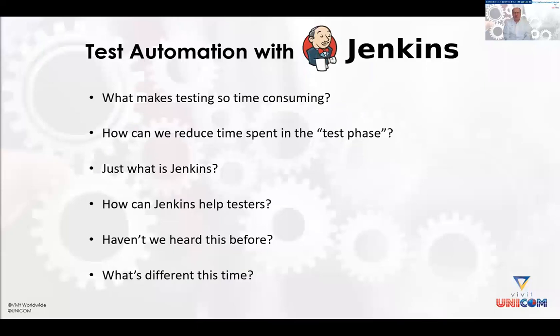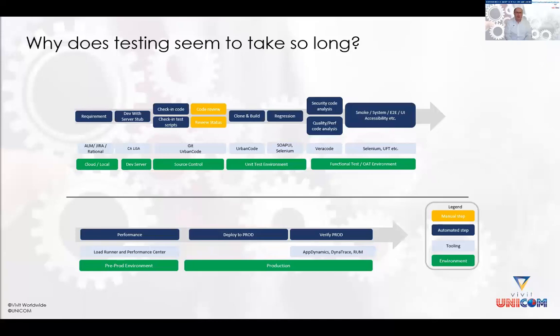So first of all, I'm going to talk about test automation, a little bit of background about how I got involved with using Jenkins for test automation, look at ways that we can use automation to reduce the amount of time spent testing, a little bit of background around what Jenkins is and how it's particularly useful to testers. So first, I'll talk about why testing seems to take so long.